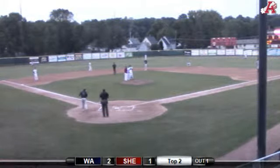Swings and a chopper that gets over the outstretched glove of Mike Merritt at first. He skied for that one, but that one was way in the air, so T.J. McCoy with yet another base hit on the year. He has 26 of them in 58 at-bats. And I'm sure you can do the math. That's very nearly a .500 average, a little less.